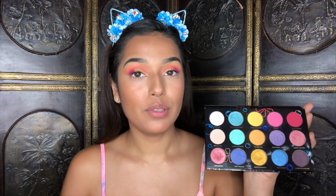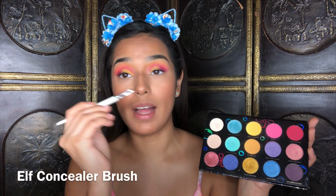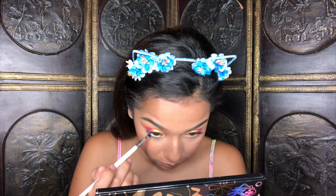So while I'm waiting on my face to fully dry, I'm going to go ahead and do my bottom lash line. So I'm going to take this brush right here. This is the e.l.f. concealer brush. I'm going to take Bikini Bottom Blue and I'm going to put that against my waterline.